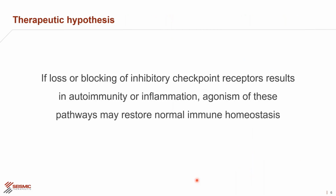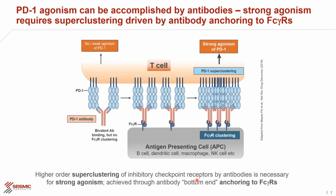So the therapeutic hypothesis we follow at Seismic is this one. If loss or blocking of inhibitory receptors results in autoimmunity or inflammation, agonism of these pathways might restore normal immune homeostasis. And we decided to target PD-1 as an inhibitory receptor. And why? Because we knew at the time when we started that PD-1 agonism can be accomplished by the use of antibodies. We also knew from the work of our peers that strong agonism requires superclustering.